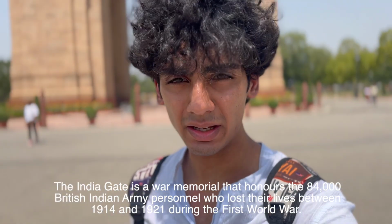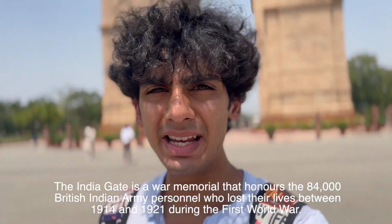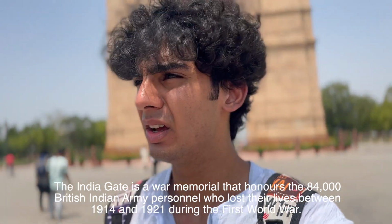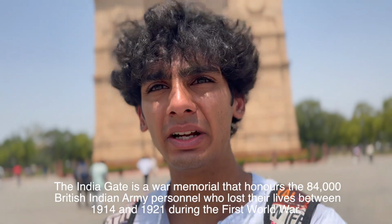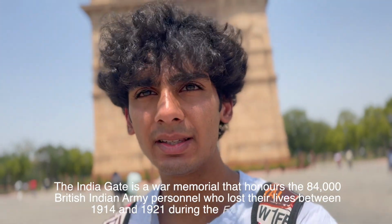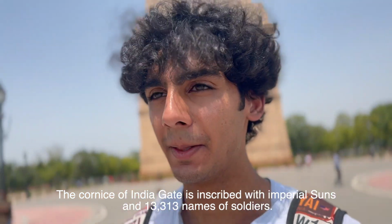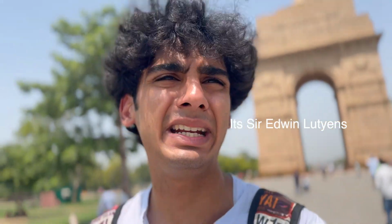The India Gate was established in 1920, the foundation laid in February 1921, and unveiled a decade later, that is 1931. It served as a memorial for all the Indian Army soldiers, I think 84,000, who served in war and died in their service. It's made of sandstone and was architected by Sir Edwin.